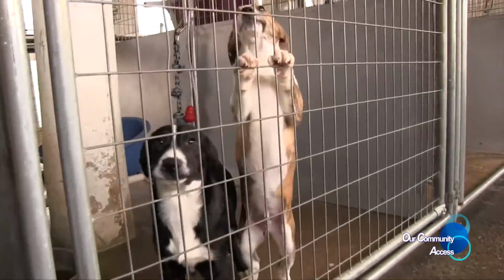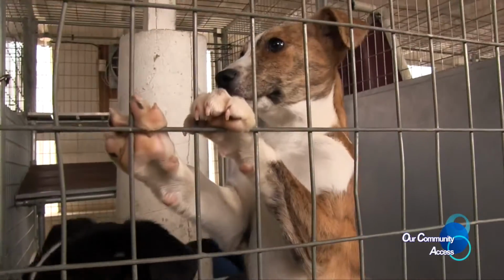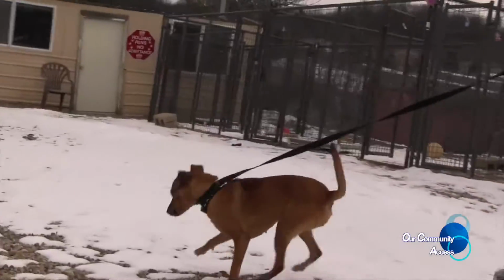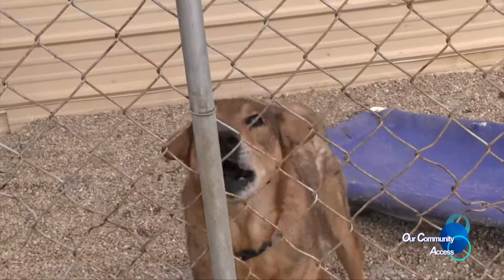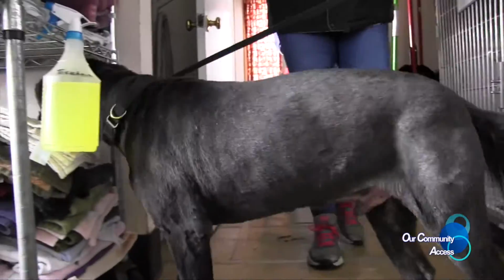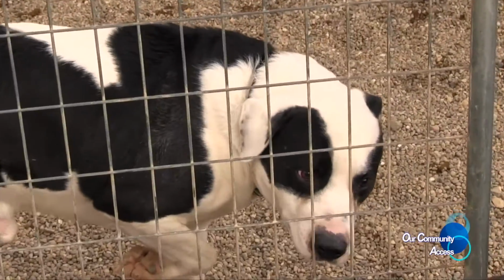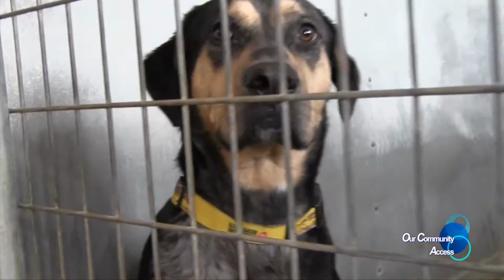How many dogs do you have here? We always have between 50 and 55 dogs here on site. They're all spayed and neutered. They get their rabies vaccine, they're heartworm tested, they're current on heartworm preventative, they get wormed. We make sure they have all their other vaccines, their distemper, parvo, parainfluenza, bordetella, and then they go up for adoption. And they're all of good temperament too.